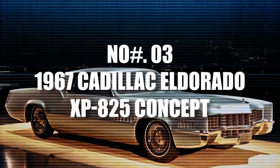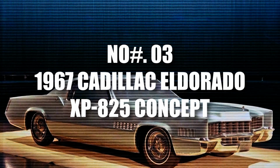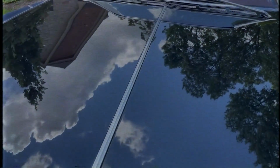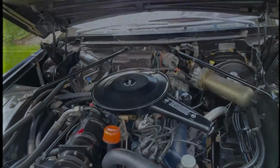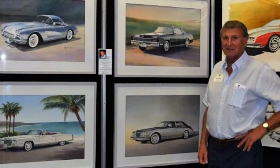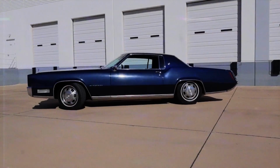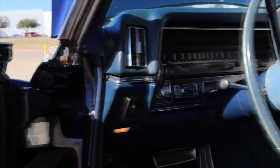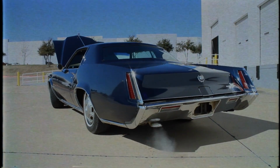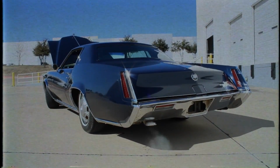Number 3. 1967 Cadillac Eldorado XP825 concept. The creation of the 1967 to 1970 Cadillac Eldorado was a journey filled with innovation thanks to Wayne Cady, a prolific designer at General Motors. Cady was behind many futuristic car designs for GM. Between 1959 and 1964, the Eldorado's development underwent numerous revisions, featuring everything from a space-age instrument panel to a unique front end. There were even concepts that toyed with the idea of equipping the car with 12 or 16-cylinder engines to match the grandeur of the Cadillac vision.